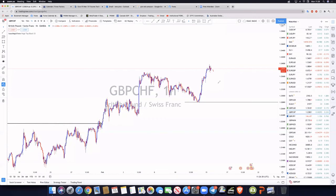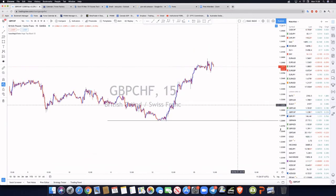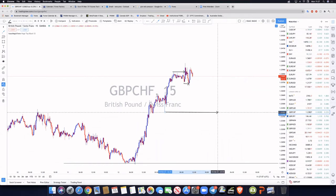Any lower from here, you can look for your bias. You can place a buy stop here, but the spread now is too high. So wait for the market to come down in 15 minutes market structure. This confirms the downside. This is your target. This is your last move before we break the top.